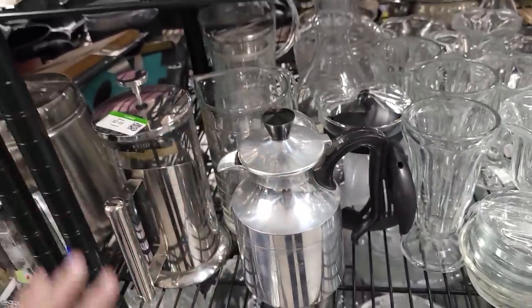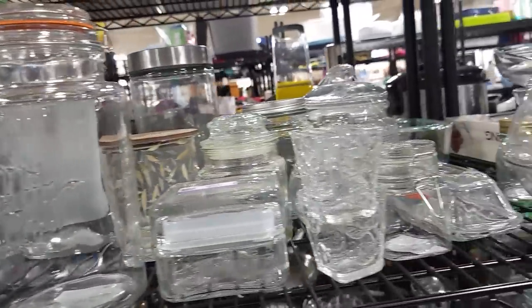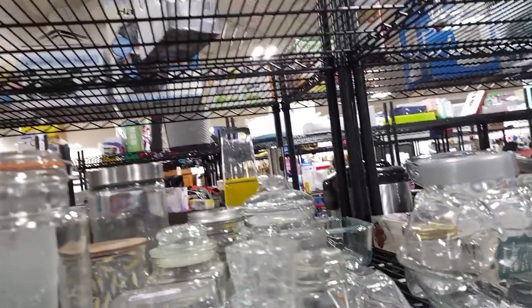Why am I attracted to these coffee pots right now? I don't know. What am I doing? I don't even drink coffee. I'm not a coffee pot kind of person.